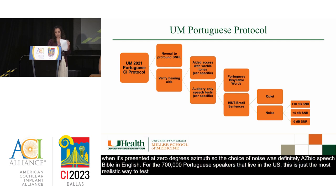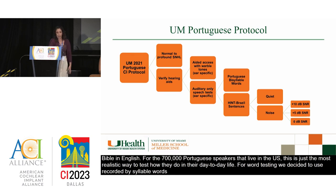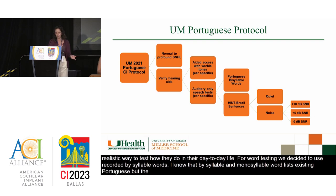For word testing, we decided to use recorded bisyllable words. I know that bisyllable and monosyllable word lists exist in Portuguese, but the only recorded materials I could find are bisyllables. To try to eliminate as much variability between testers and clinics, I did use recorded materials when possible.